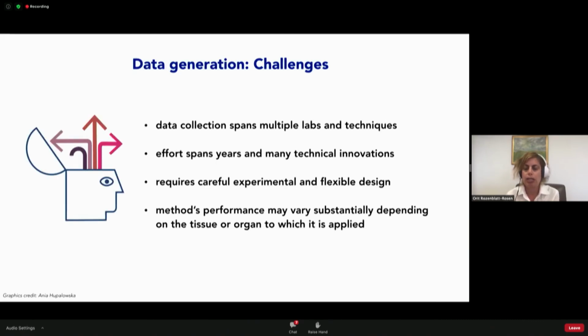And as you can imagine, such data collection can pose several challenges. For example, data collection spans multiple labs and multiple techniques. Efforts can span years and many technical innovations that come around with the years, right? We have new technologies all the time. It requires careful experimental and flexible design. And the method's performance may vary substantially depending on the tissue or organ to which it is applied. So if I apply a specific method to kidney, it doesn't mean it will work as well on the brain.